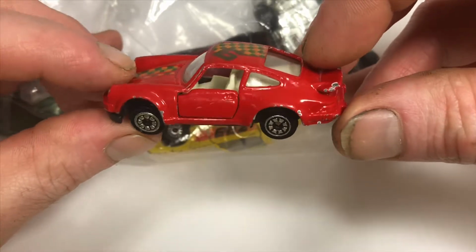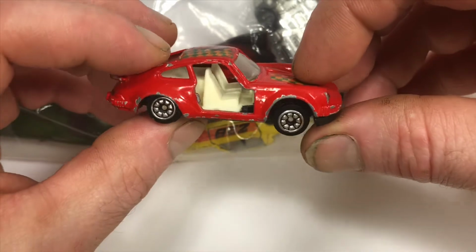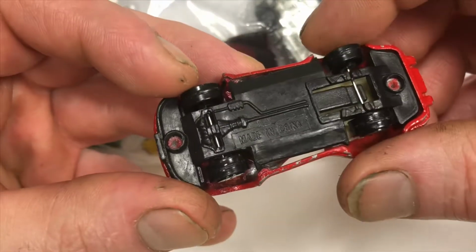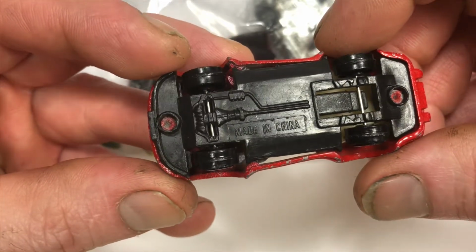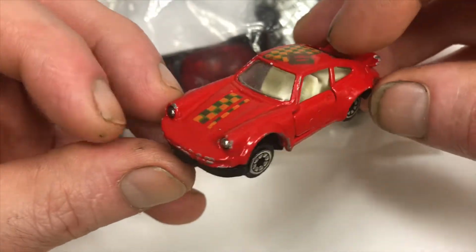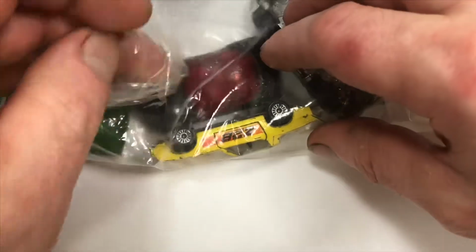Got a little Porsche 911, missing a door, and looks like it was made in China, but there's no manufacturer's name. It's a pretty generic toy. Doesn't seem like anything special necessarily.